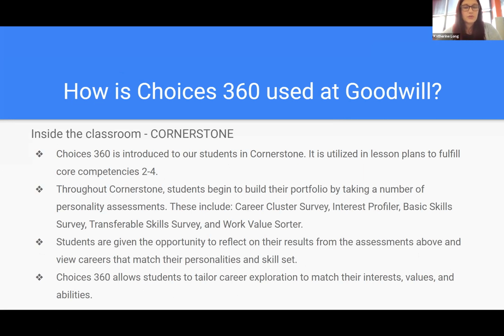Throughout Cornerstone, students begin to build their portfolio by taking a number of personality assessments. I think Heather named off a few of them. I have them listed here, and in a minute I'll take you to the website and we'll look at them quickly. It gives students the opportunity to reflect on those assessment results, and then gives them careers that match their personalities and skill sets. It also allows students to tailor career exploration to match their interests, values, and abilities.